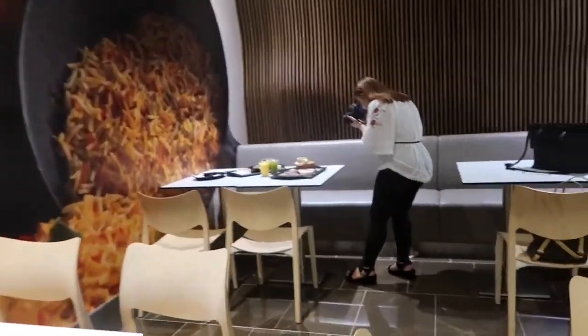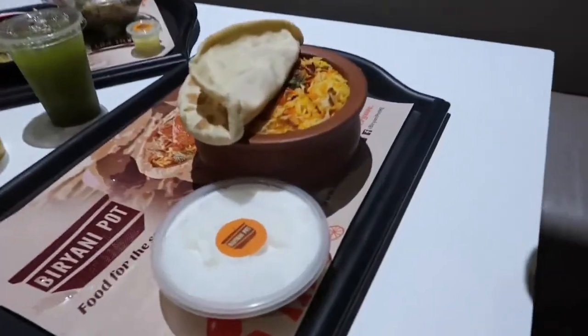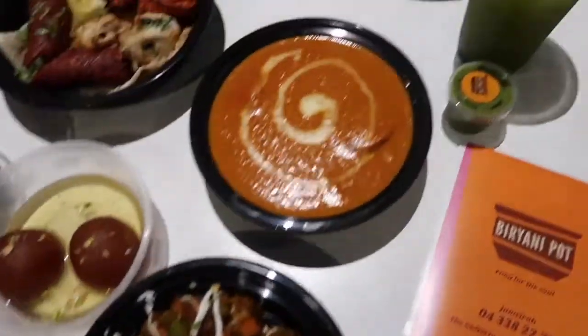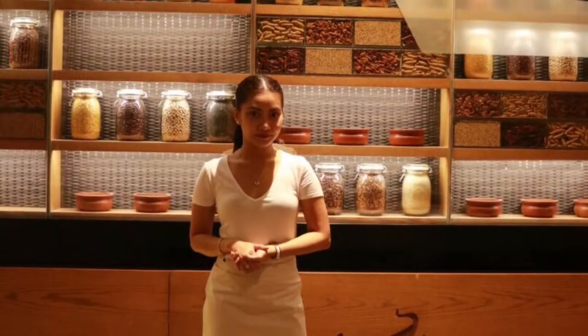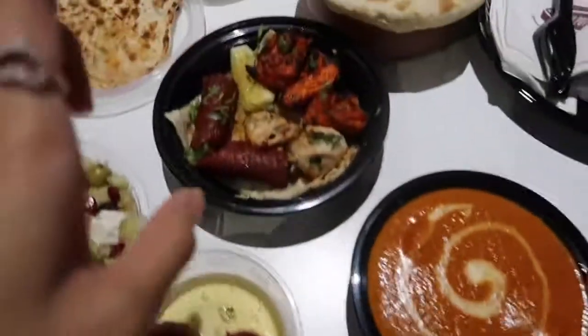So we got food now. Maricel is doing the photo. This is the chicken biryani. Then masala. I need to get the menu. Oh my gosh, oh no. Pictorial is done, guys. So we got to try everything, from the chicken biryani to the masala to the salad to the wraps.